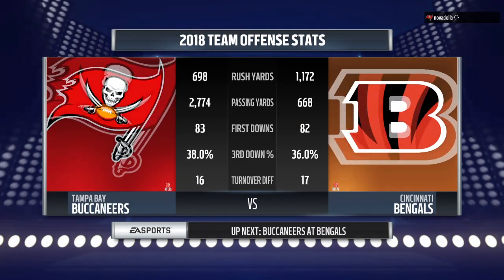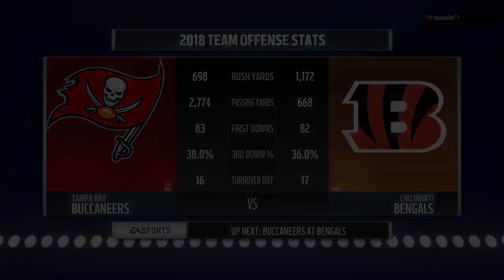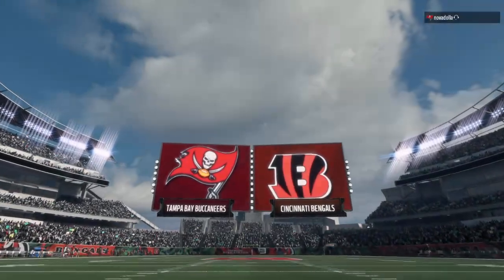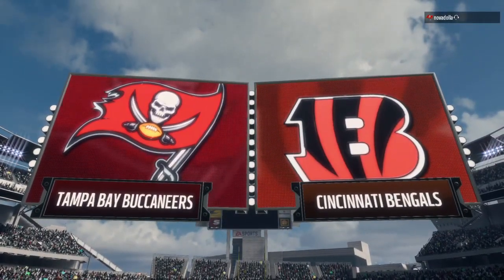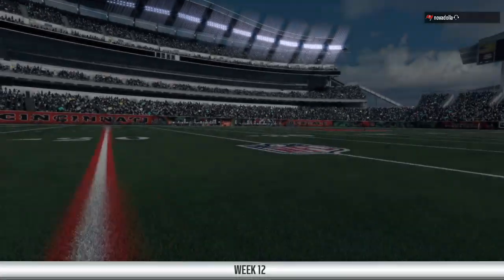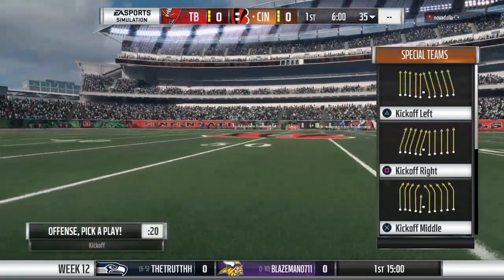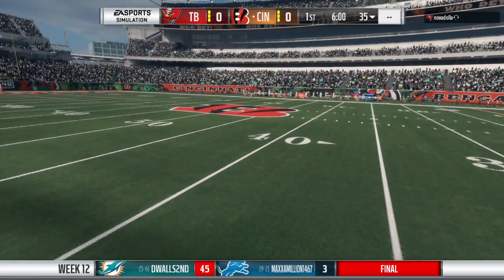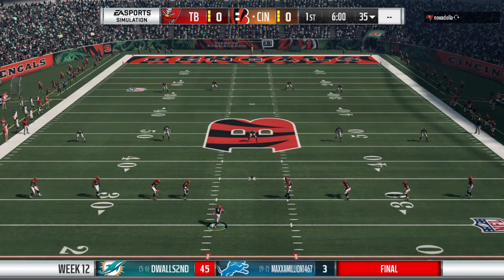Hello, everyone. I'm Larry Ridley, and this is the NFL on EA Sports. We've got a matchup today where the focus will be on the passing game. The Bengals are top 10 at defending the pass, and they'll be going up against the Bucs, who will need to solve that secondary. Larry, it's the NFL on EA Sports, and there you get a look at Paul Brown Stadium on the banks of the Ohio River in Cincinnati.